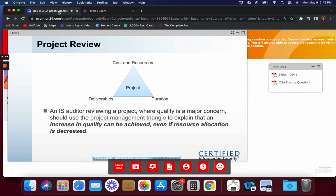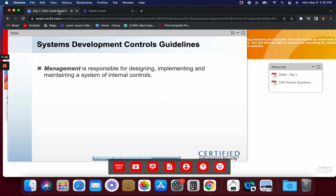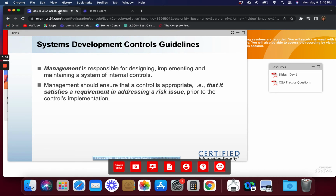So, systems development controls guidelines. Who is responsible for designing, implementing, and maintaining a system of internal controls? That would be management, not senior management. Again, trying to make sure that controls satisfy a risk issue. Remember when I told you that a risk assessment is what is used to determine the need for a control, or the control objective, that we then try to measure the control against with compliance testing to see if the control works to fulfill its control objective.